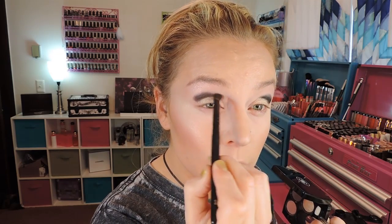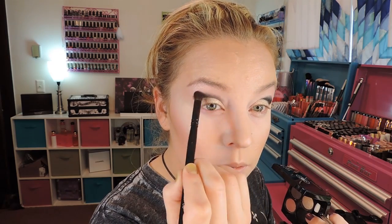Looking a little crazy. Now I'm going to go in with a Goss number 6 brush and I'm going to pick up this purpley shade right here. Just going to load up my brush with that shade. Tap it off. And then I'm going to go right over the black and blend it all the way through my crease.